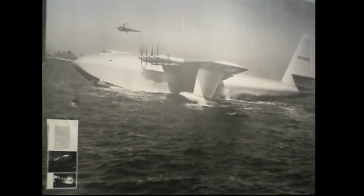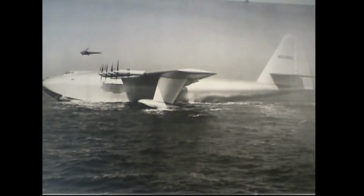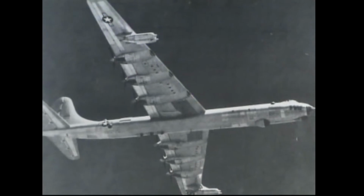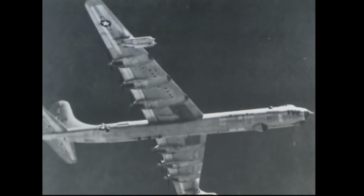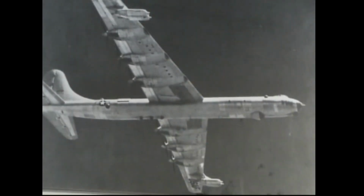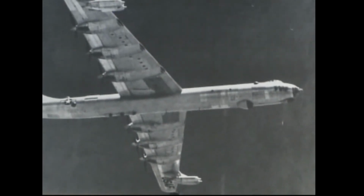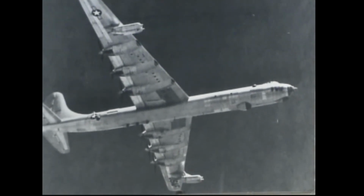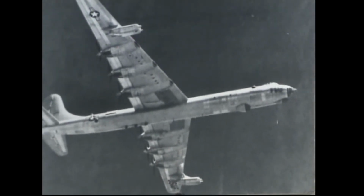This is the H-4 Hercules, powered by 8 of these Pratt & Whitney 4360 28-cylinder engines. Here's the Convair B-36D. This was powered by the 6 Pratt & Whitney 4360 engines. The B-36 on top of the Pratt & Whitney engines had 4 General Electric jet engines on it. Its wingspan was 230 feet. The jet was 163 feet long, and its maximum speed was 439 miles per hour. It had a range of 7,500 miles with 10,000 pounds of bombs on board.